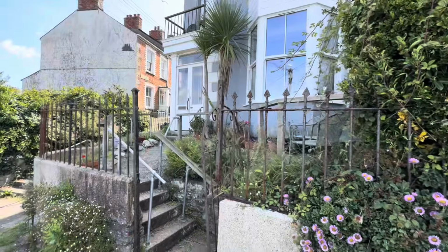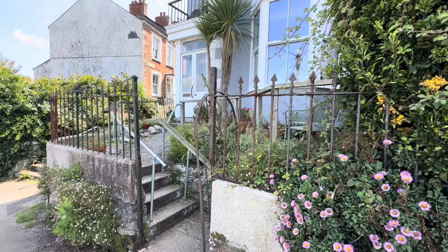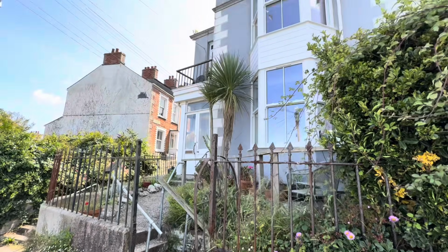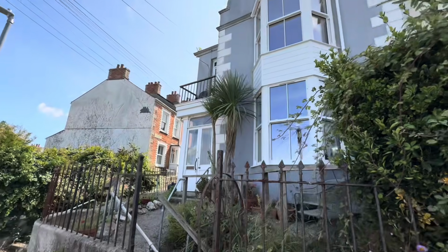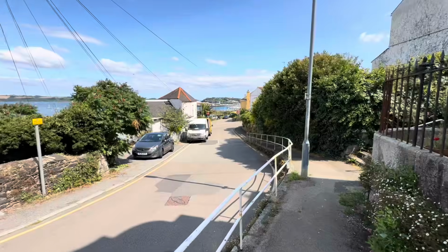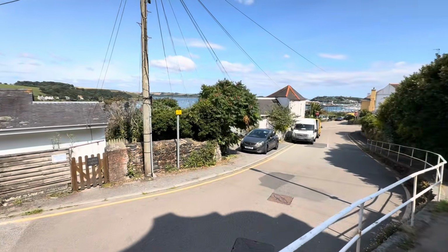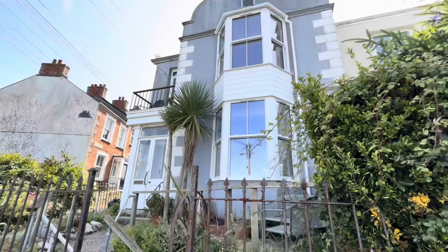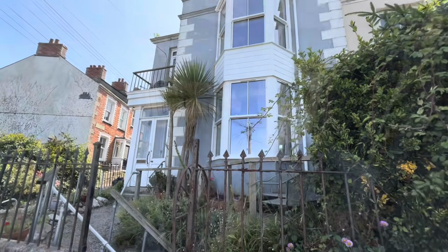Afternoon, here we are to introduce a very fine period townhouse that we're feeling privileged to be selling. Situated end of terrace, distinctive and in a wonderful spot, very close to the top of the high street and one of the most popular residential addresses around. Let's go and have a look inside.